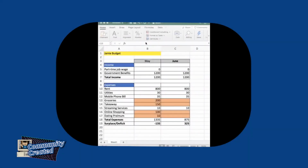We've identified some expenses that are creating cash flow issues. Now, let's see how we can modify these to improve Jamie's financial position, hopefully getting a surplus in June. Okay, so Jamie has to reduce his expenses in June. We recommend buying groceries to reduce the frequency of takeout purchases. Channel that inner master chef and keep your takeouts to a minimum.